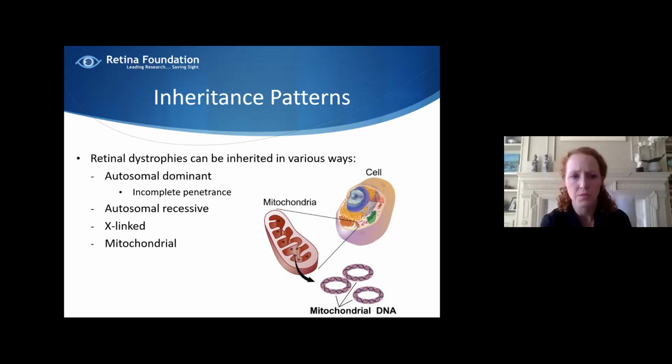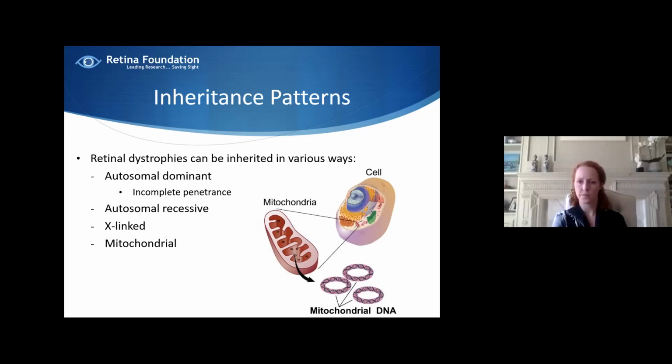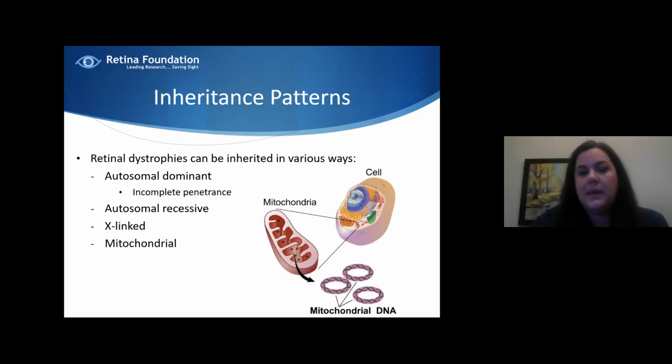I have another one here. It says, which of these various ways are most common? That's a hard one to answer. They're all quite common. Recessive inheritance is usually the case when you have an individual come in who has no family history. That's usually what we would start with, assuming it would be a recessively inherited gene if it's just an individual who shows up with a retinal disease. That's why it's really important to get a good family history whenever somebody comes in and to see how many generations are affected. That can really help us pinpoint what type of inheritance we're looking at.